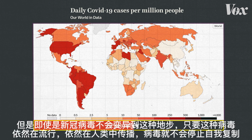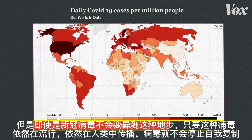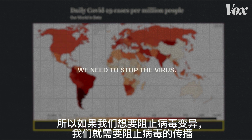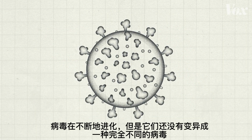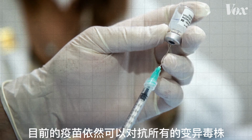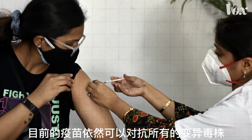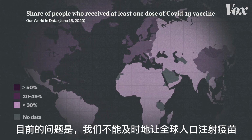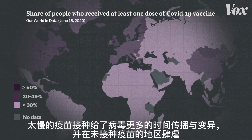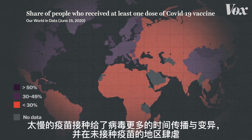But even if SARS-CoV-2 doesn't get to that point, as long as the pandemic continues, and as long as the virus continues to spread, it will continue to make copies of itself. So, if we want to stop the variants, we need to stop the virus. The virus has evolved, but it hasn't morphed into something unrecognizable. The vaccines we have still protect against all the variants. The trouble is, we aren't getting those vaccines around the world fast enough, which is only giving the virus more time to change and ravage areas of the world that are still waiting.